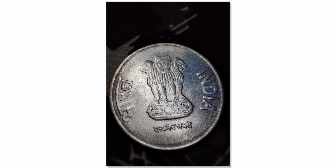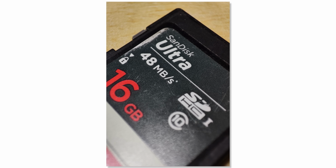Macro camera is there on the device, and these are some of the macro camera sample shots that we clicked with the Redmi Note 10 Pro Max. Now let's talk about 108 megapixel against 64 megapixel of the Redmi Note 10 Pro. Should you spend 3000 rupees extra and get the 10 Pro Max only?